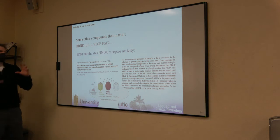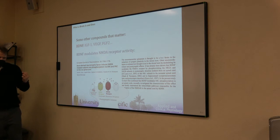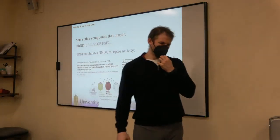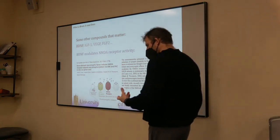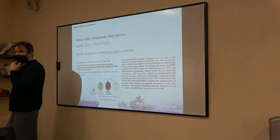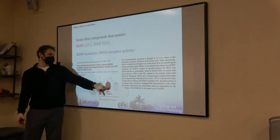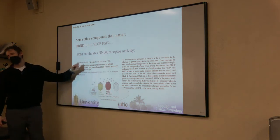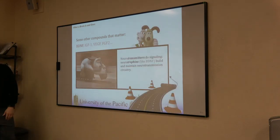Lots of data. This is just one more. I'm talking about interaction with NMDA receptors. And remember, NMDA permits the influx of calcium, and that calcium has a lot of regulatory functions. So if you're going to have an effect on long-term potentiation or long-term depression, those NMDA receptors are much more important than the AMPA receptors. And BDNF does work with those NMDA receptors pretty effectively. So more longer term stuff.